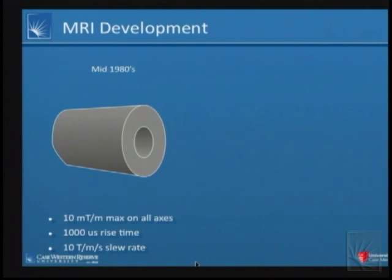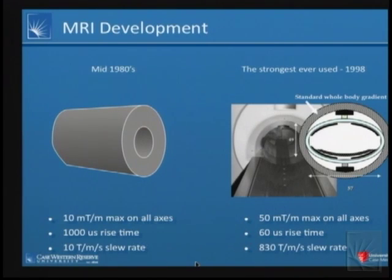A lot of the work, starting in about 1988 and going through till about 1998, was on making these gradient systems faster. These are essentially just big inductors configured in the right way to make this change in field from left to right, for example. In the early days, these were about 10 millitesla per meter on all three axes, and it took about 1 millisecond to switch them to full field. This, I believe, is the strongest it's ever been used on a human. I was in the system, unfortunately. It was the strongest ever used, I believe, in 1998, which was 50 millitesla per meter and 60 microsecond rise time. So these are just dramatic improvements over those.